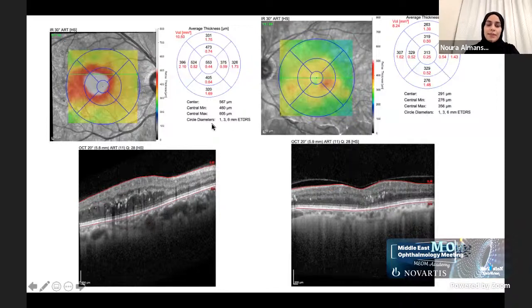The other one is another patient. He is an uncontrolled type 2 diabetic, 38 years old. His insurance, unfortunately, is not covering his treatment, and his vision is 20/100 in that eye. And although we submitted multiple requests to start anti-VEGF treatment, the insurance did not allow us to start it because of different issues.